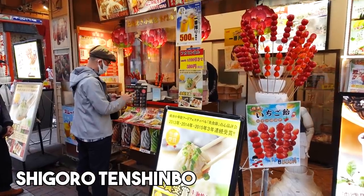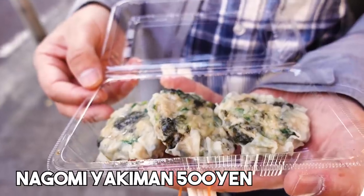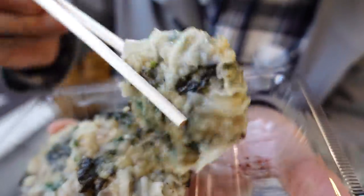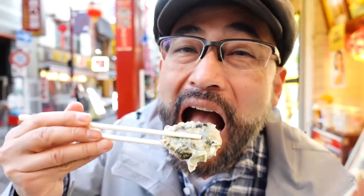So first, we are here at Shigoro Tenshinbo, and we are eating this one. This is Nagomi Yakiman, 500 yen. Looks like flattened siumai, but it's grilled. But I can see lots of ingredients inside. いただきます.